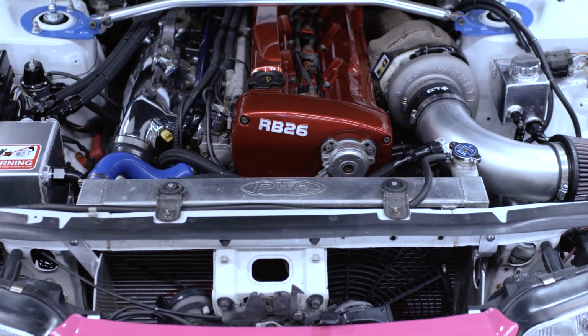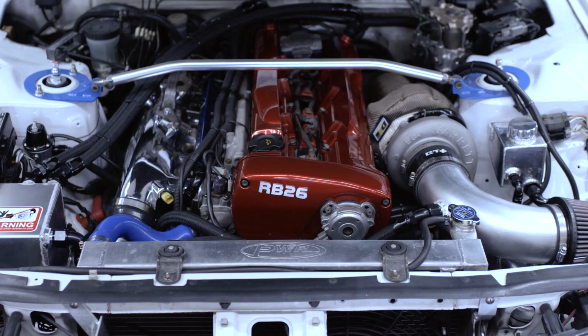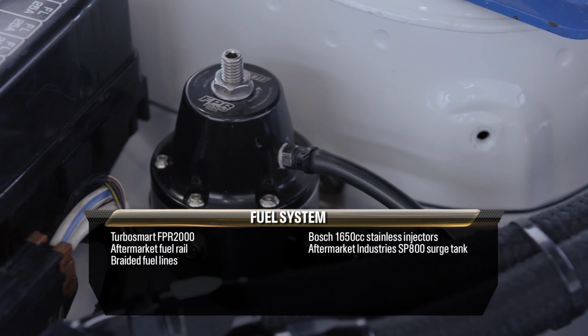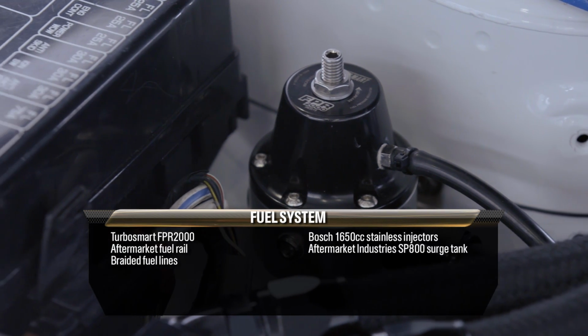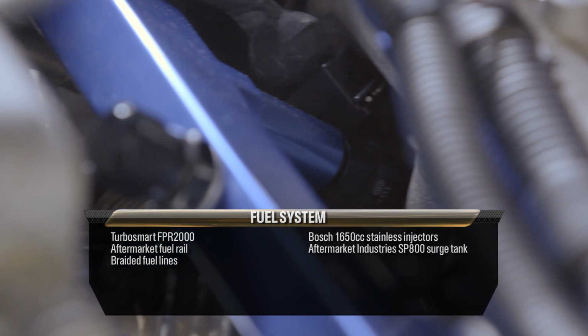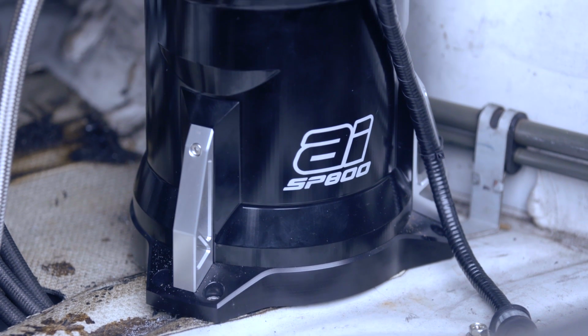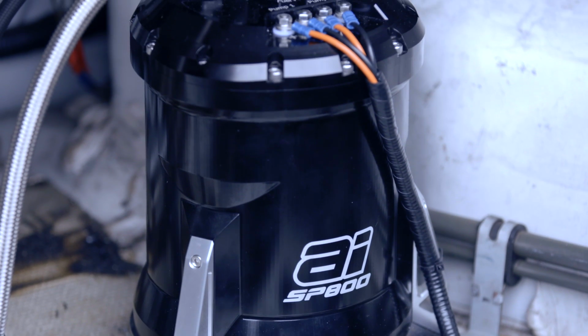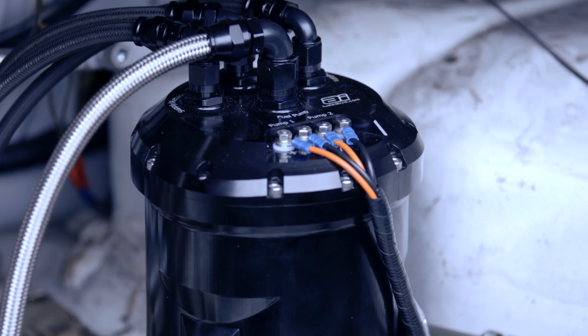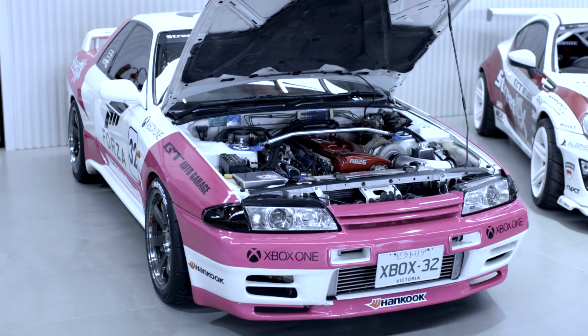There is a custom 3-inch dump pipe with X-Force 3.5-inch catback exhaust. We also added TurboSmart fuel pressure regulator and blow-off valve, as well as 1650cc Bosch stainless injectors suitable for E85. The fuel system was upgraded further with the fitment of an aftermarket industry surge tank with inbuilt Walbro pumps. We were excited to see how it would perform on a built 2.8 litre engine.